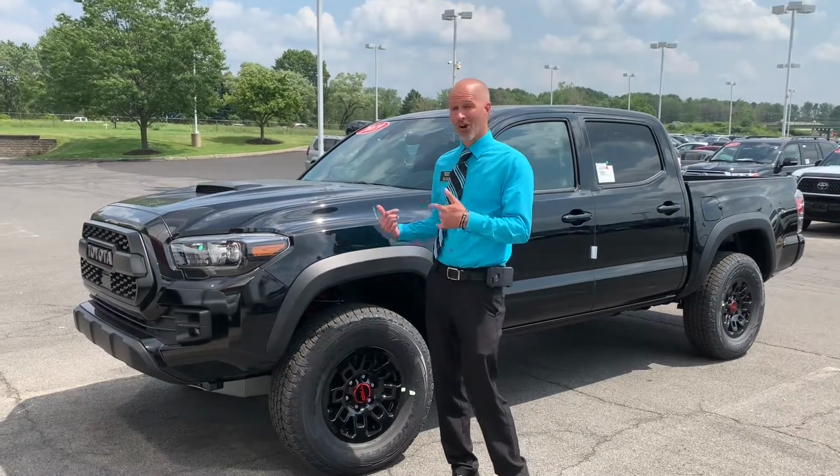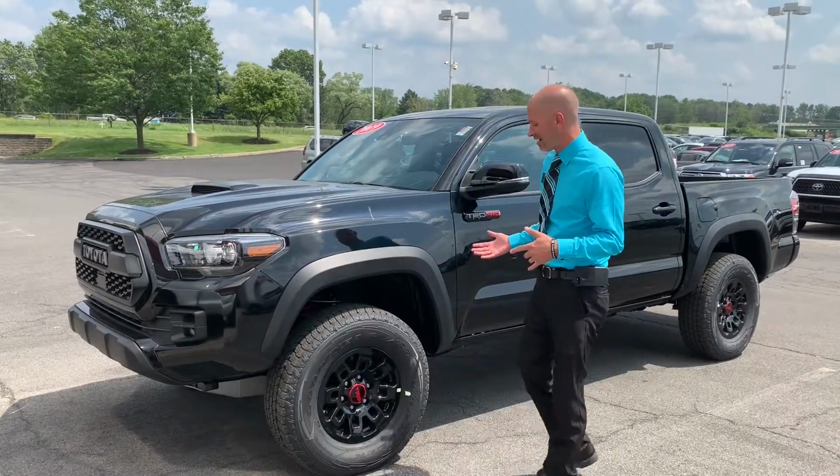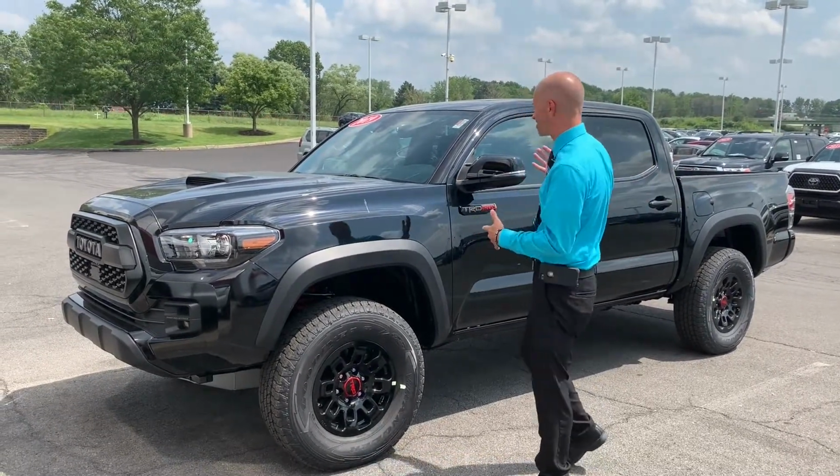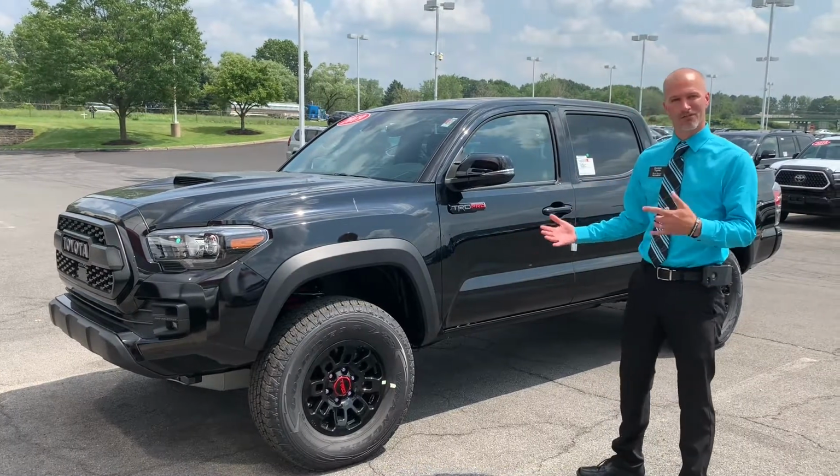This week we're doing the Tacoma. I actually happen to have a TRD Pro, much like the 4Runner you saw last week. So you'll notice the same badging, the same wheels and tire configurations.